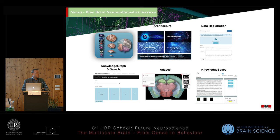Atlases, having standard template spaces and ontologies for registering the data. And then a knowledge space, which I'll show you in a moment, which is really also providing an interface to other, first of all, a definition for all the brain concepts in terms of brain areas or cell types, but also then linking out to a federated search of many different databases around the world. Not only data curated by Blue Brain, but also looking to see what data is out there in terms of morphology and gene expression and electrophysiology for that particular cell type or brain region and so on. And I'll show you that in a moment.